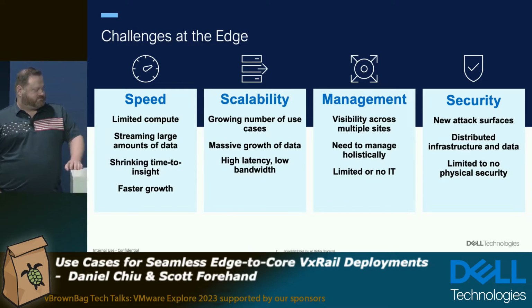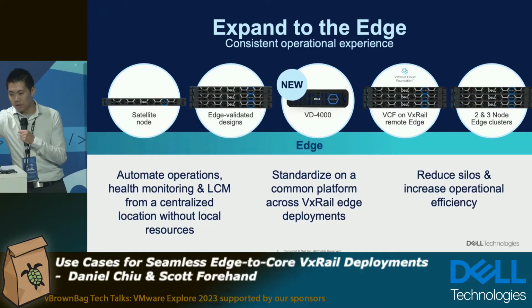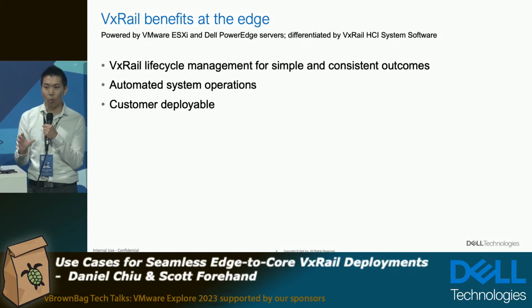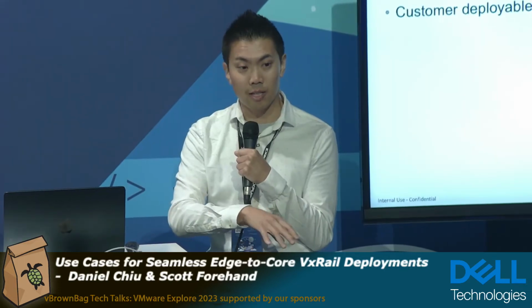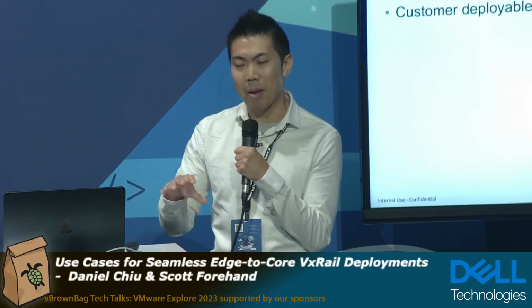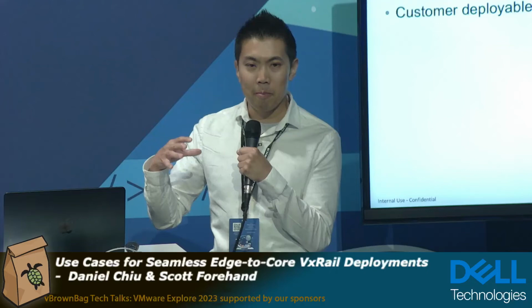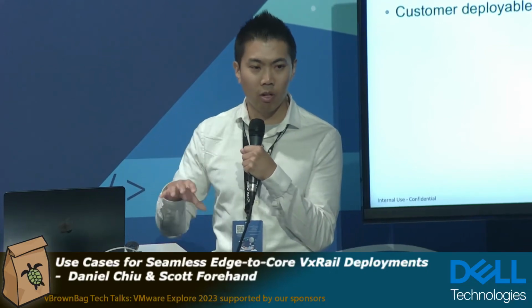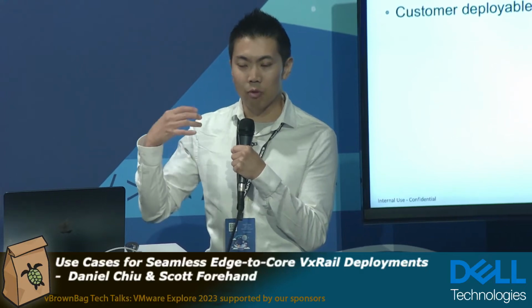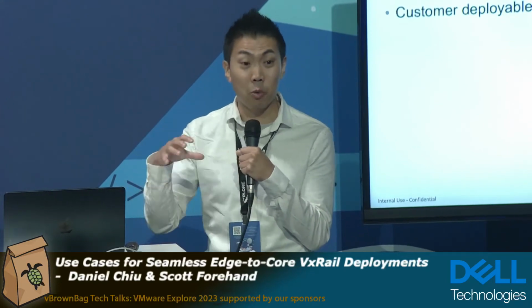Yeah, I'll touch upon some of the benefits as well. Moving along here. In terms of what you would get out of a VxRail, first is the VxRail HCI system software. I know a lot of you sat through the last session in which Bill was talking about the HCI system software. One of the main benefits is the lifecycle management. Having that common software for all your edge deployments gives you that repeatable, consistent, secure outcome that you would need at the edge site.